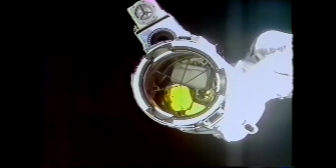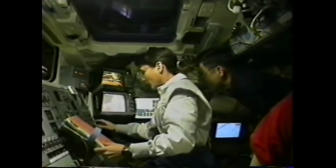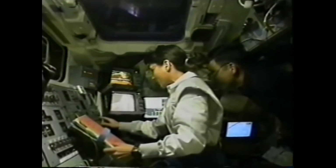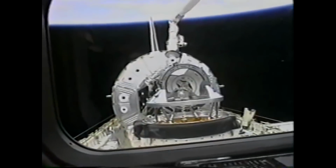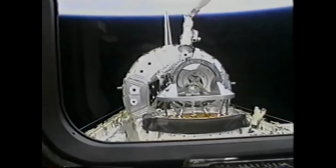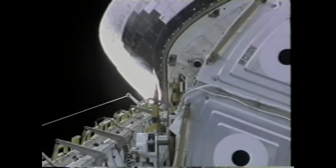These are the snares closing. That's the manner in which we grappled Zarya, was through closing those snares onto the grapple fixture that was mounted to Zarya. Made of aluminum and stainless steel, Unity would become part of the backbone of the ISS. Essential space station resources such as fluid, environmental control, life support, electrical, and data systems are routed through Unity to supply the work and living areas of the station.